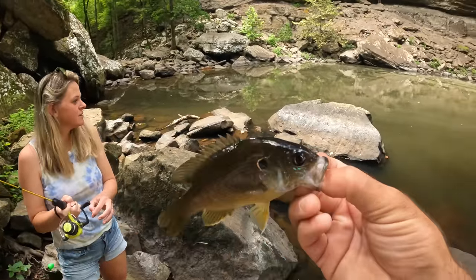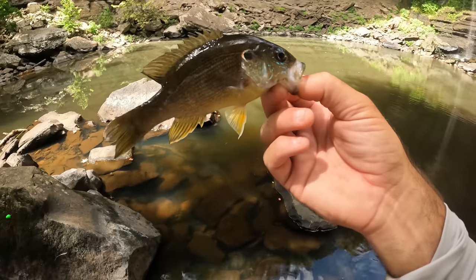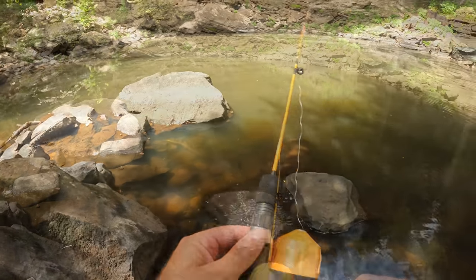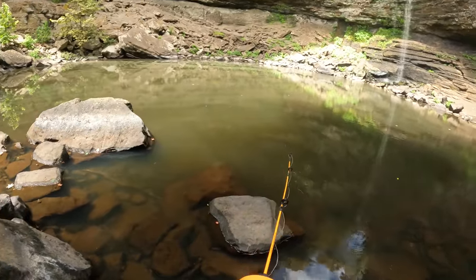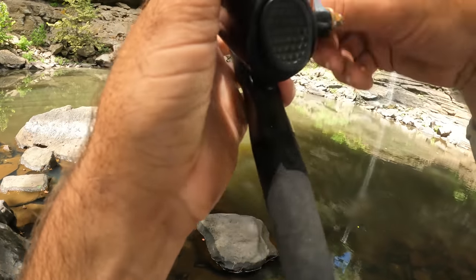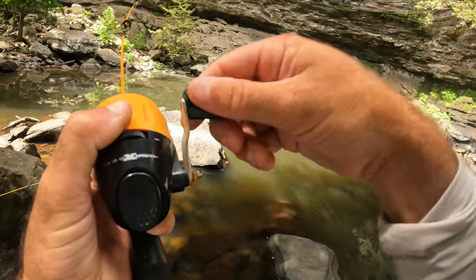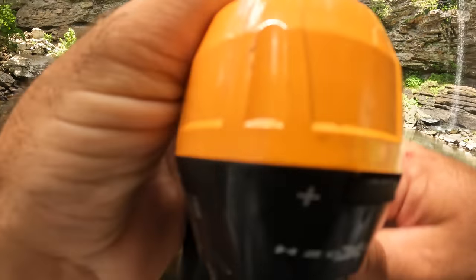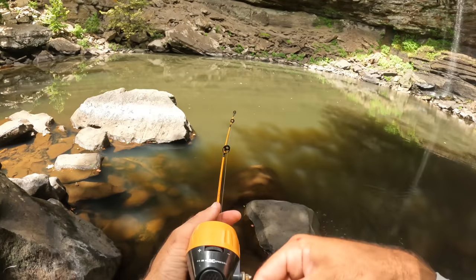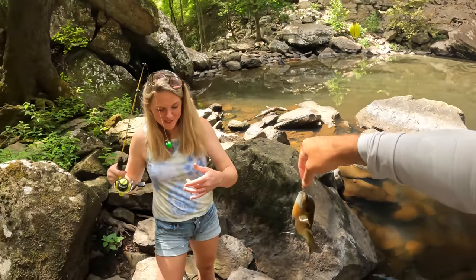We're going to fish in this spot a little bit longer. Then we're going to start hiking around, see if maybe there's some bigger ones hiding underneath the falls. Gotcha. That's a nice bluegill. I can't reel a bit. There we go.